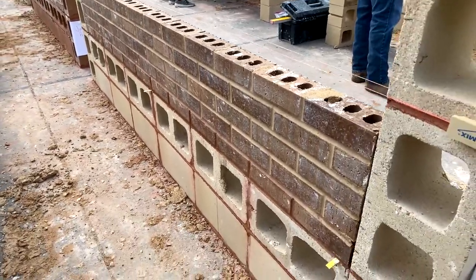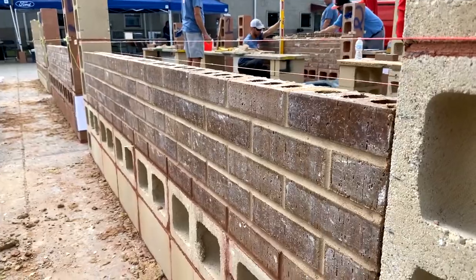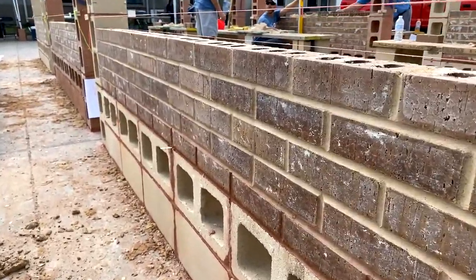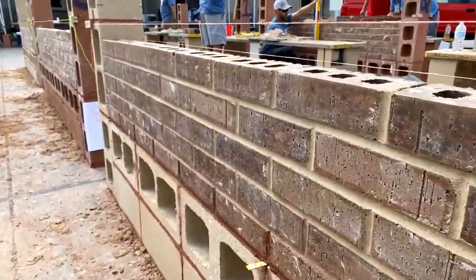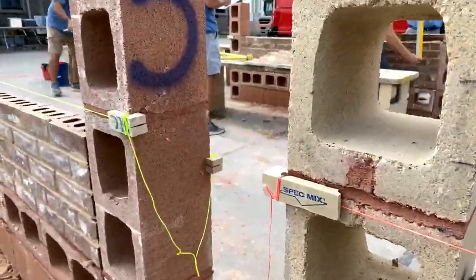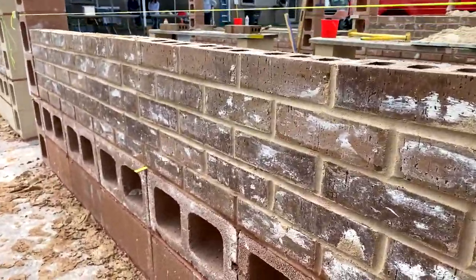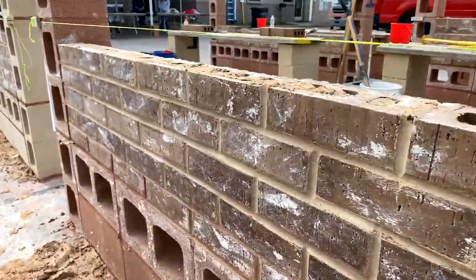Take a quick walk down some of our walls here and you'll get a piece of this. And again, guys, this is high school. This is high school walls that we're taking a peek at. Of course, this is an exception. This is Juan with Artisan Masonry, a one-year apprentice. Again, one-year apprentice doing this.